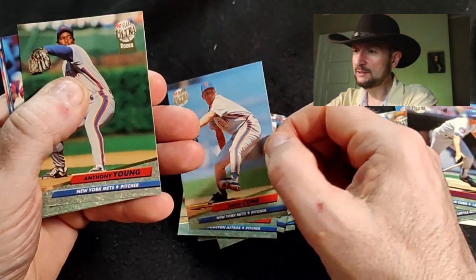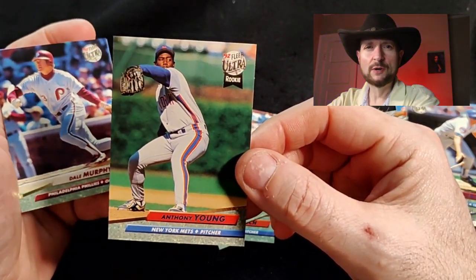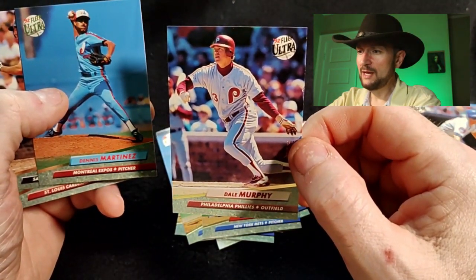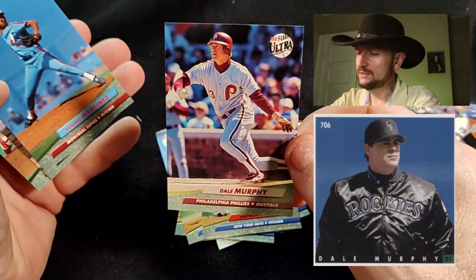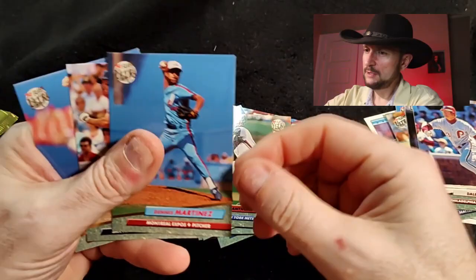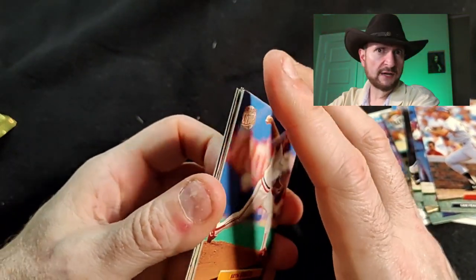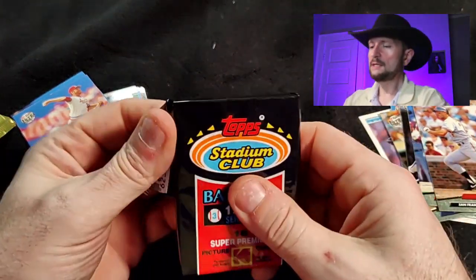Should have won a Cy Young, but he didn't. Anthony Young, rookie. If I'm not mistaken, didn't he lose 15 games in a row or something? I can't remember. Dale Murphy with the Rockies. That just doesn't look right. Dale Murphy in any uniform that's not the Braves, especially the Rockies uniform, looks wrong. But I'll take him. Denny Martinez, Will Clark should be in the Hall of Fame. If Harold Baines is in the Hall of Fame, Will Clark, Don Mattingly, they should be in the Hall of Fame.